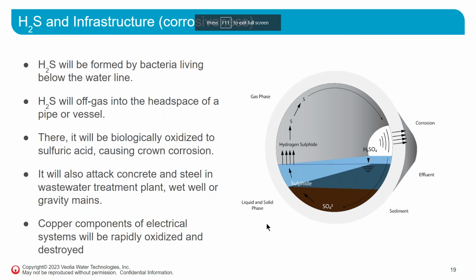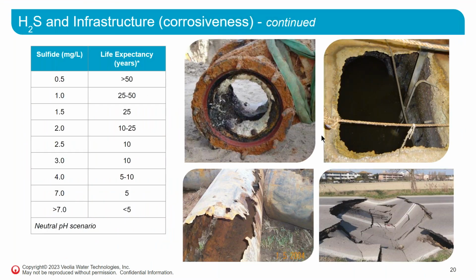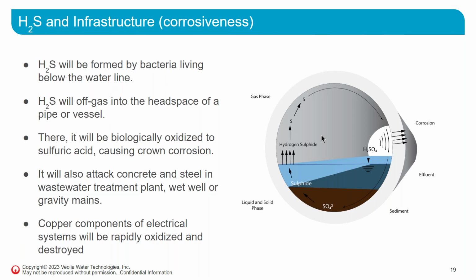So where else can H2S have an effect? Shown here is a typical situation in a municipal or industrial sewer system, aka a collection system. Below the water line, bacteria will live that will convert the sulfate to H2S, and some of that H2S will off gas.